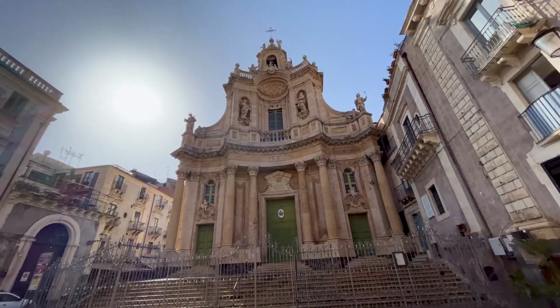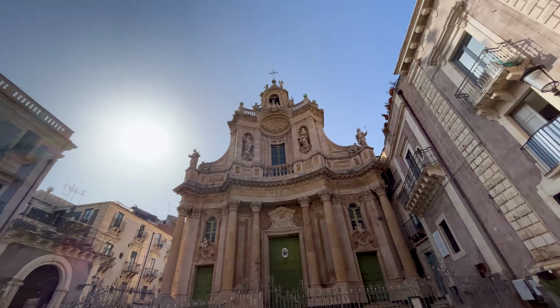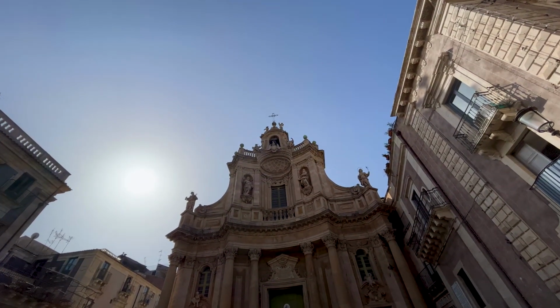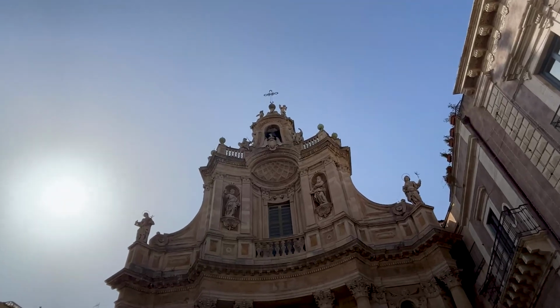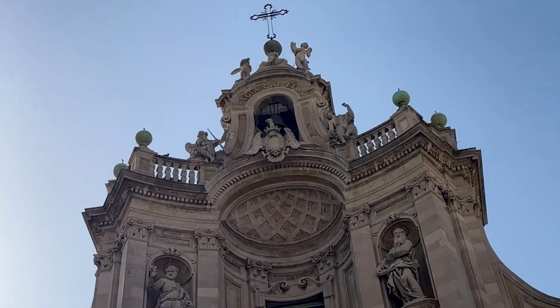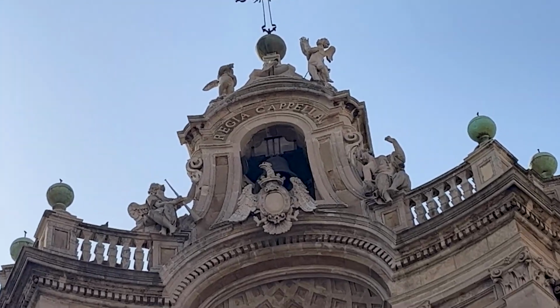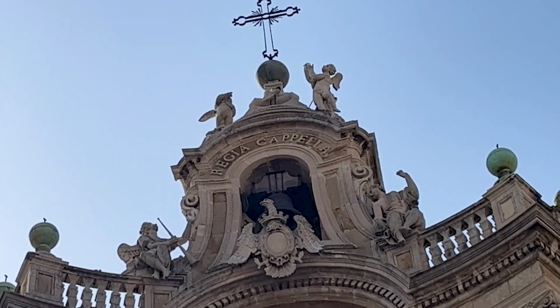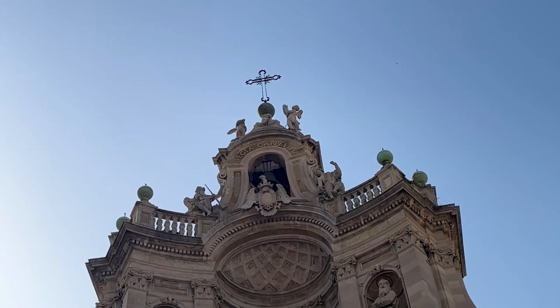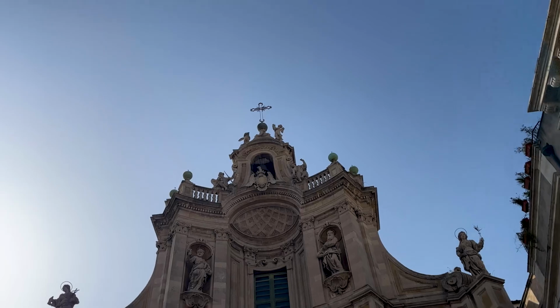We're ending today's walk through the streets of Catania in front of the Maria Santissima dell'Elemosina church, which was built on the site of an ancient temple dedicated to Proserpina or Persephone. This church has also held the title of Royal Church, and has been at the center of numerous disputes throughout its long history.